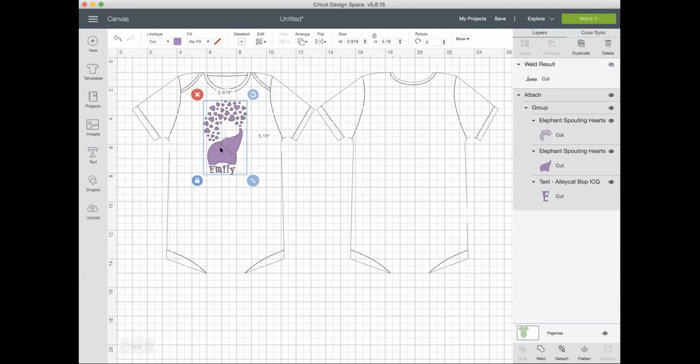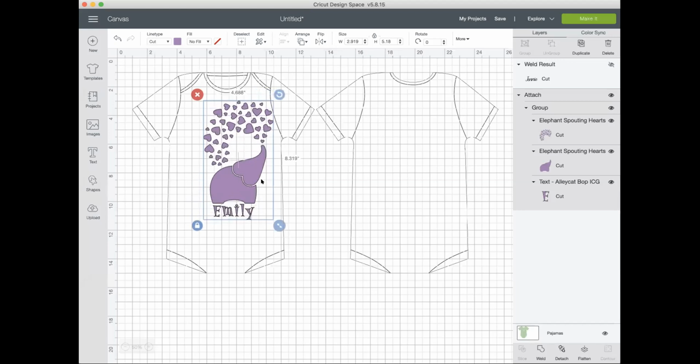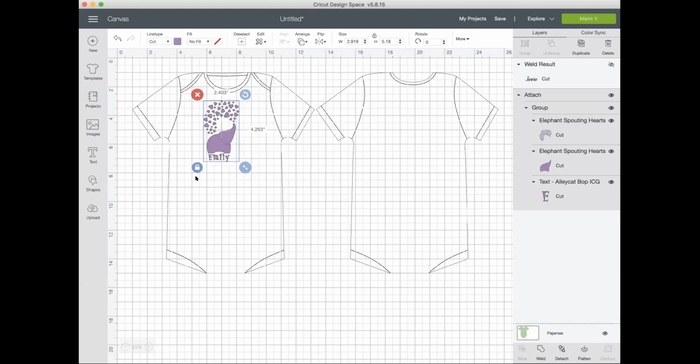The one thing that is happening though is because this is locked, portions are staying the same when I adjust the size of the project. So if I wanted to make it more short one way or another, I could take that lock off and then play with everything that way and then relock it.